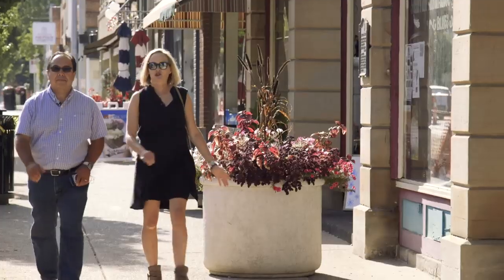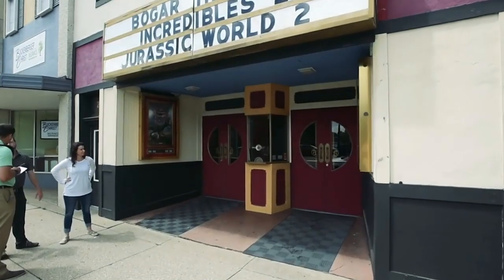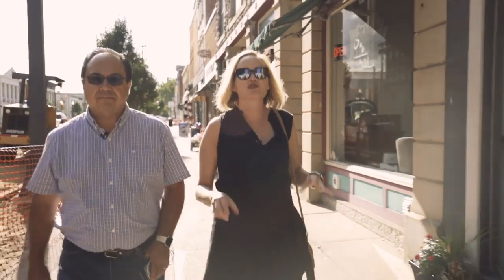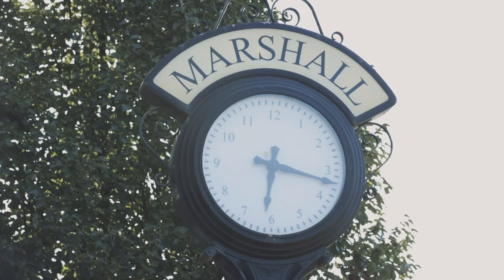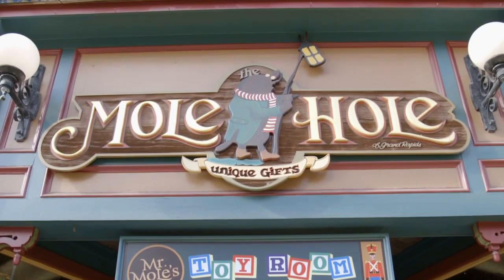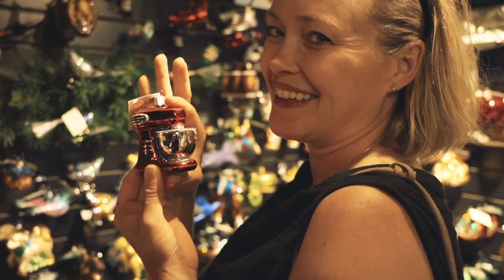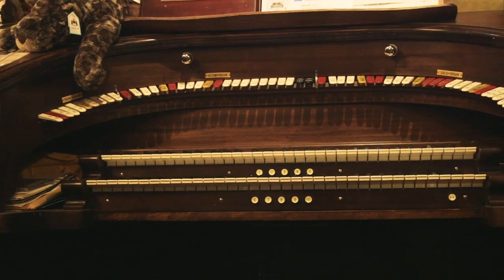Downtown Marshall really is a trip down memory lane, and the shopping along Michigan Avenue is no exception. Well, I know the town's original two-screen theater still shows first-run movies. And then there's old school hardware stores and pharmacies that remind you of a time before there were strip malls. You definitely want to check out these locally owned gems because you never know what kind of treasures you're going to find in a place like the Mole Hole. This gift shop has been family run for more than 40 years. You can even ask to hear a tune on their historic Barton Theater pipe organ.